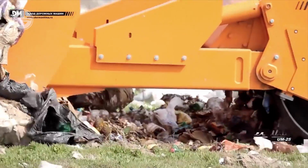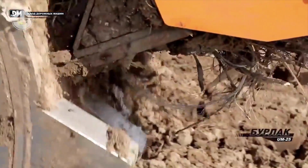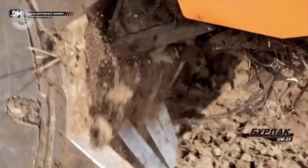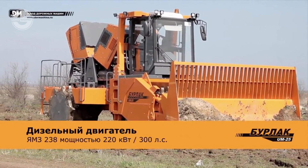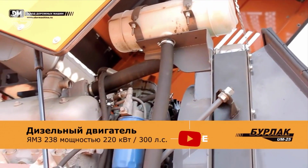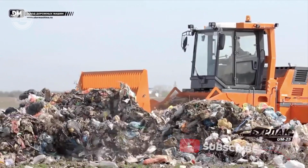A 300 horsepower engine powers the machine and, for low fuel consumption, it has a unique hydraulic drive. The open configuration of the cam drums and cam scrapers ensures good cleaning of the drum surface. The compactor is fitted with a pneumatic unit for the clogging heat exchangers' periodic cleaning.